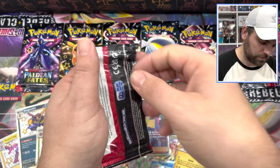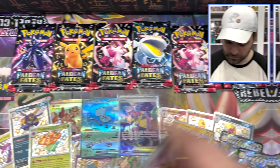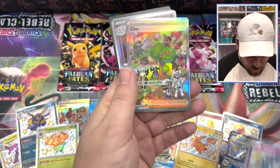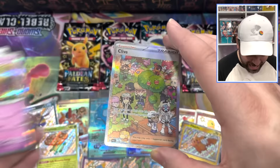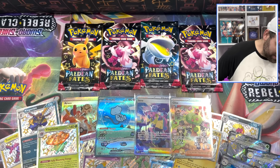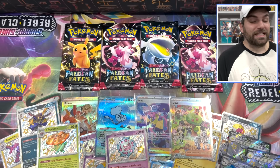So, let's see. Fortress. God. Spiritomb. Oh! What in the actual pokey heck? What? What? What? No Gardevoir Zard. And it's the freaking shiny special pack. That's Clive as a special. That is not supposed to happen.